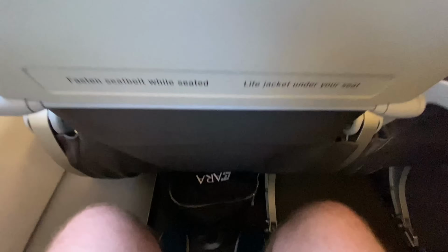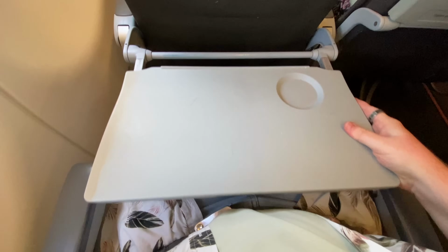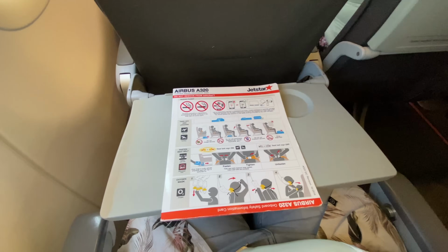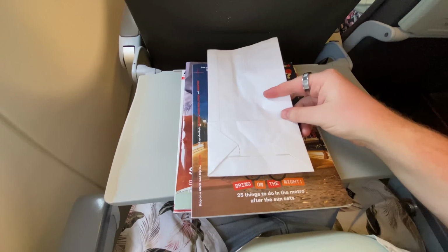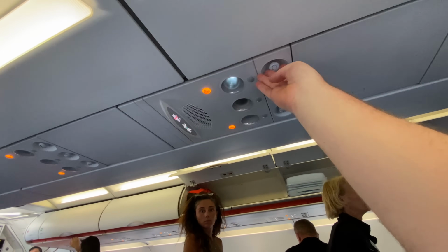The economy class seat has 29 inches of pitch and 17.9 inches of width. There is a standard tray table that folds down and extends. In the seat back pocket, you'll find a safety card, buy on board menu, duty-free magazine, and an air sickness bag. Above are individual reading lights, air vents, and a flight attendant call button.